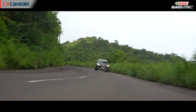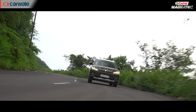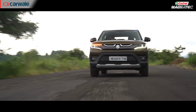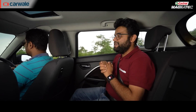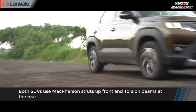All things considered, this naturally aspirated engine paired to a very smooth shifting automatic makes for a sedate, comfortable daily driver, but it is a little underwhelming when you want to make quick progress. The Brezza cannot match the Venue for its outright speed, but it more than makes up for it with its extremely refined and well-done suspension.